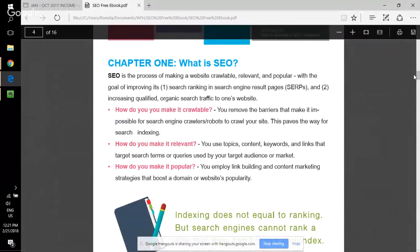What is SEO? I'm sure most of you already have a vague knowledge about SEO, or some of you might have done your research and might be knowledgeable already on what it takes and what it actually is. So, just to define it, SEO is the process of making a website crawlable, relevant, and popular, with the goal of improving its search ranking in search engine result pages, or SERPs, and to increase qualified organic search traffic to one's website.